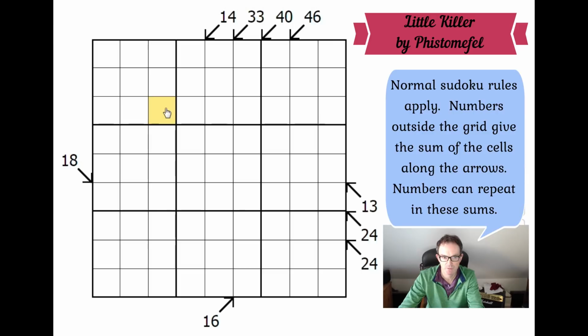So I'm going to have to do something else here. Let's try highlighting all three of them this time. See if that presents any ideas. So now these yellow squares would have to sum up to 61.